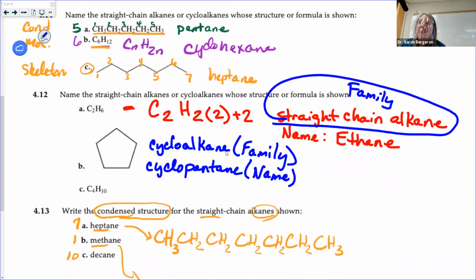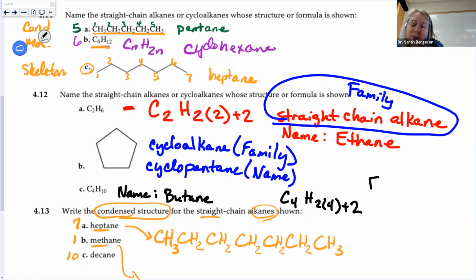Okay, good so far? All right, C4H10. Give me the name. I just want the straight name. So for me eat peanut butter, is butane, because why? Why did you pick butane? Because it's a straight chain that fits the formula C4, right? H, and then you're going to go 2 times 4, but that only gets you 8, so you need 2 more. So this tells me what family is it? Straight chain alkane. We're just going to do that, so I don't have to rewrite it again. Okay, it's another straight chain alkane, and it is butane. Not too bad, right? Yay!